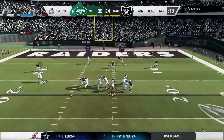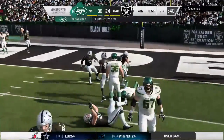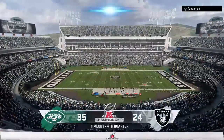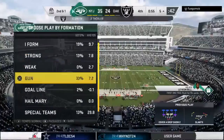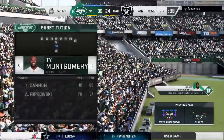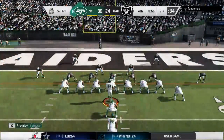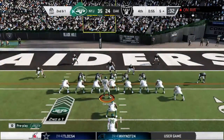Darnold from the red zone now, and he'll slide down to avoid the tackle. The Raiders are going to use one of their timeouts as the clock will stop with 55 seconds remaining in the football game. Another yard would probably put this thing in the books. It's 2nd and 1.